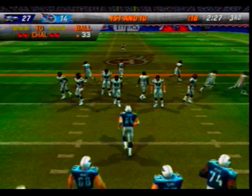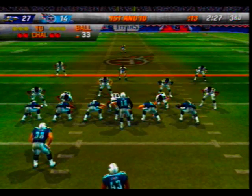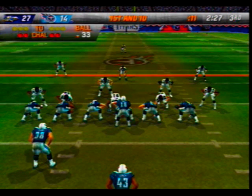The ball on their own 33. The drive at the 33-yard line. First and 10.